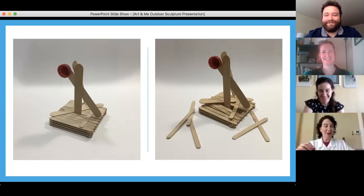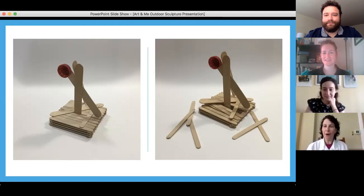So what happened was all of the glue from being outside, I don't know if it was from getting wet or being in the sun, but the glue all stopped working and the whole sculpture fell apart. And now all I have are popsicle sticks. So even though the wood was fine, it didn't get hurt from being outside in the water and the rain, all the glue just fell apart. And so those are some of the different kinds of things that might happen to sculptures when they go outside.